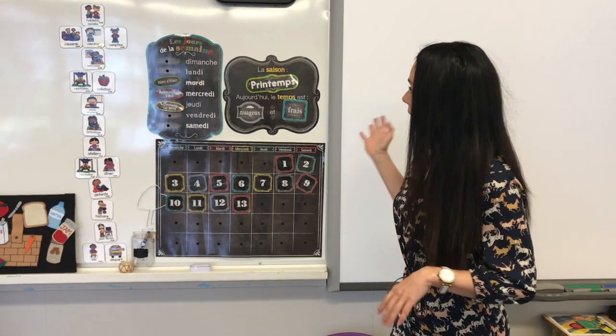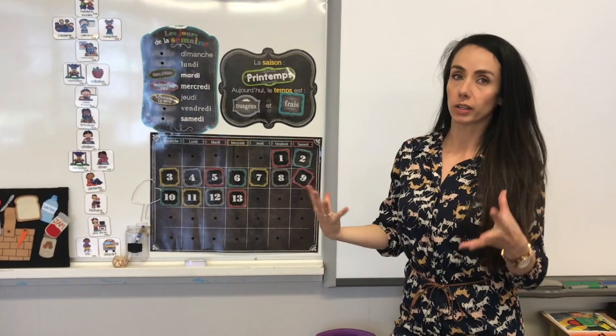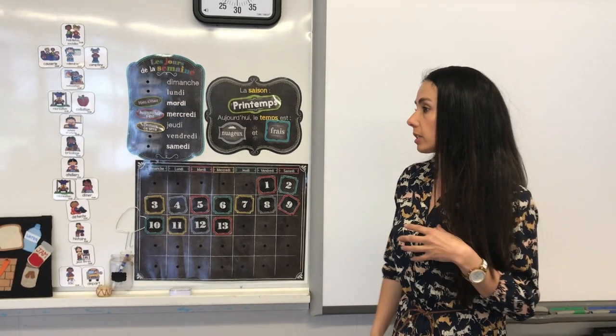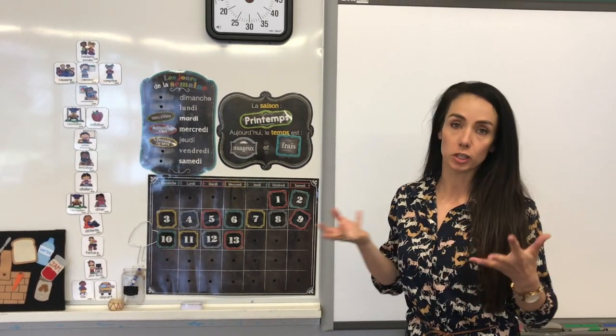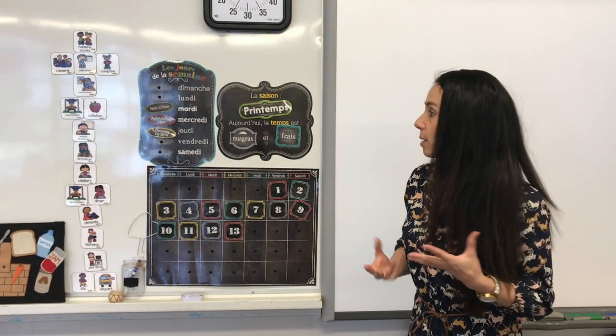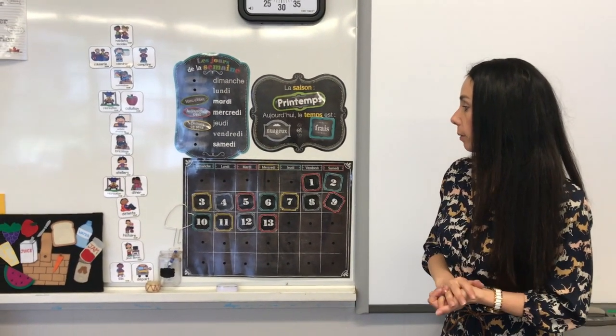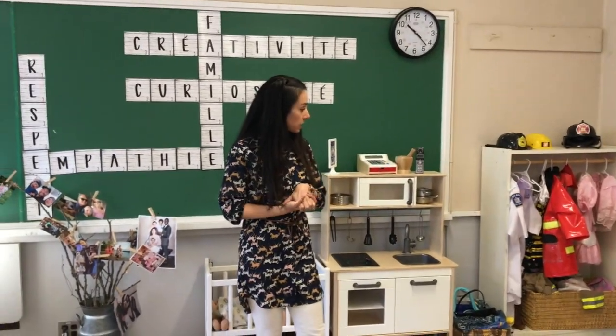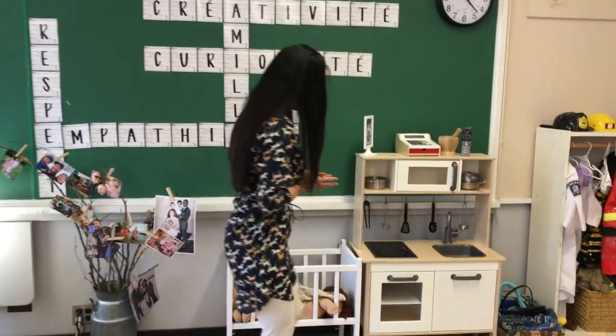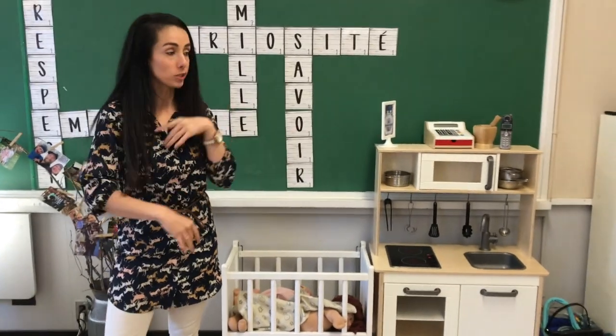This is also an area where we work on the French vocabulary piece, because most students come into French immersion with no French background, which is totally expected, but it's also a big piece of what we do here on the carpet.